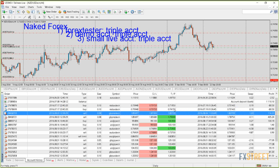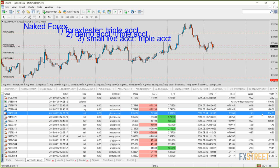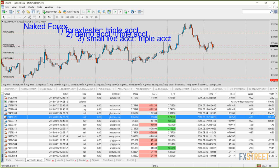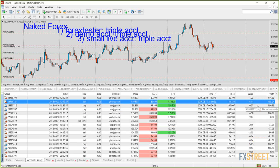Now you'll notice the next trade here, the pound New Zealand. The first position made $114, and the second one made $405. What I was trying to get is closer to 100 and 320, but the lot size was a little bit off on that one. But you get the idea.